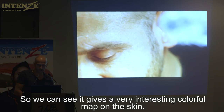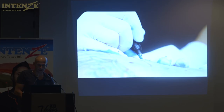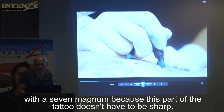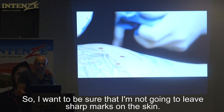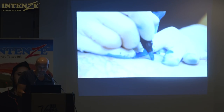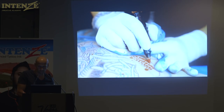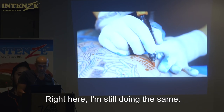So you can see it gives a very interesting, colorful map on the skin. This time I'm doing this mark with a 7 magnum, because this part of the tattoo doesn't have to be sharp, so I want to be sure that I'm not going to leave sharp marks on the skin. It's kind of sketching. Here I'm still doing the same.